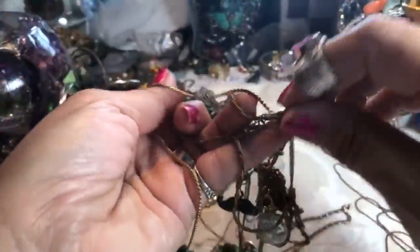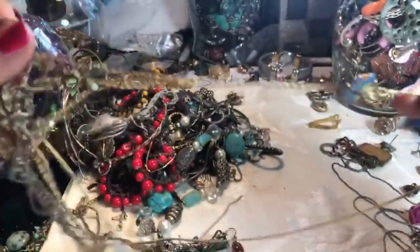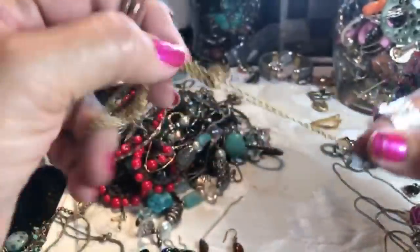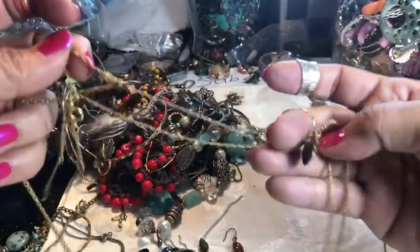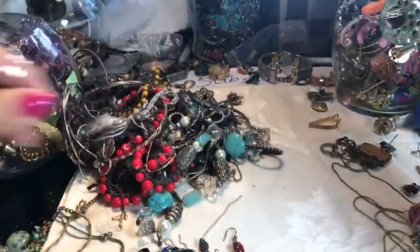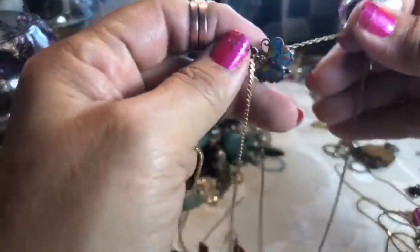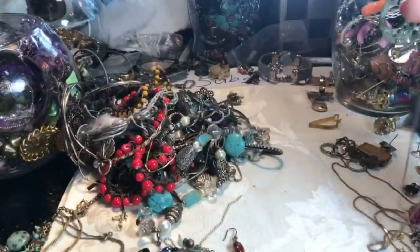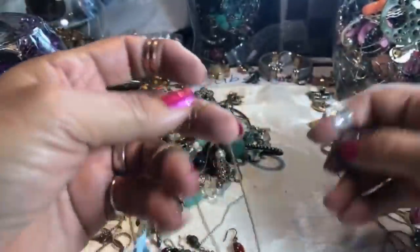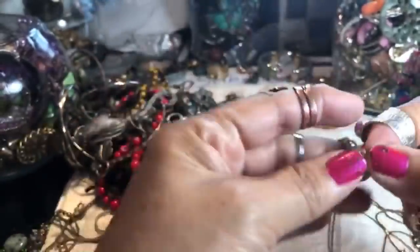Okay, here's a tangle of chains, but they're pretty. Here's like a cloisonné butterfly. This is cute. This is really pretty, and it's two-sided. Oh, my goodness. Which chain does it belong to? It's got two chains in it. That is so strange. There are two chains going through it. Okay, no, I think it was just kind of stuck on this one, but this is a nice chain too. It looks vintage.